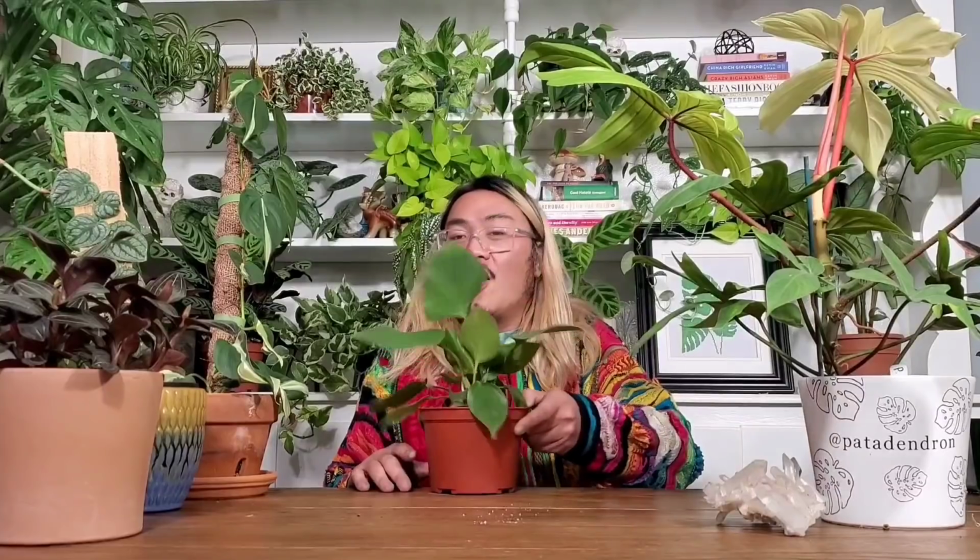So this is my sensitive plant, or the Mimosa pudica. And the next plant that I got in December is a plant that I don't normally see out, even though in theory it's fairly common. I just never see Homalomena out, and I was just really excited.